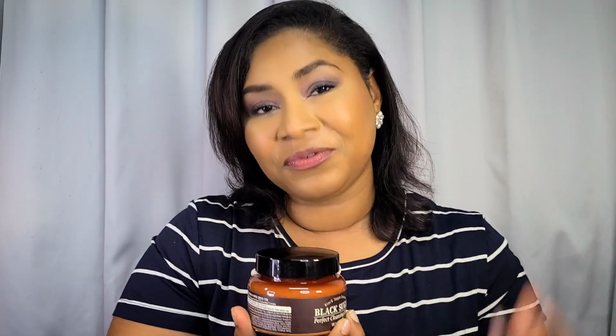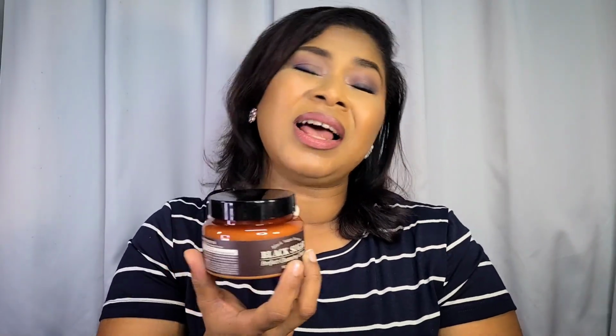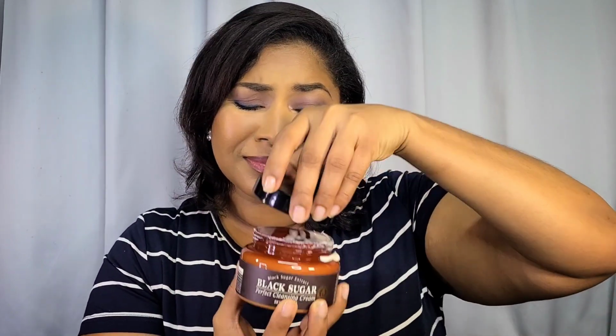I'm having a hard time finishing it. I cannot use this one on my brushes because of the same reason. It leaves that slick on my brushes. So this one is not going to work for that. If you have any ideas, let me know. But it just smells so good.